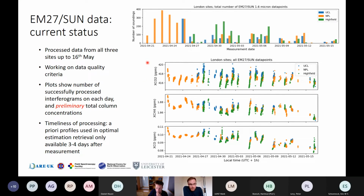And then on the bottom here, we've got preliminary total column concentration. We've still, as I mentioned, got to check on the data quality, but at least this already gives us an idea of the density of measurements that we've been able to take, and things like the dynamic range of the different column concentrations. So we've got CO2, methane, and carbon monoxide from top to bottom, and the different colours correspond to the three different sites.